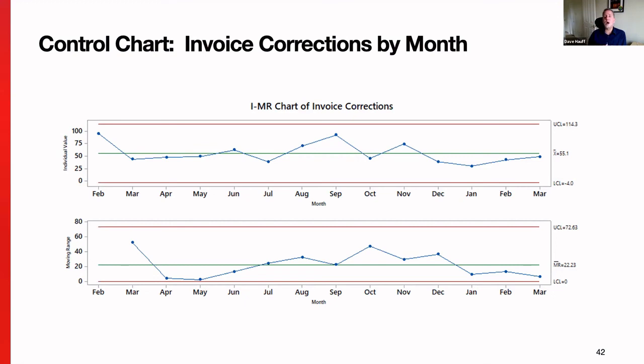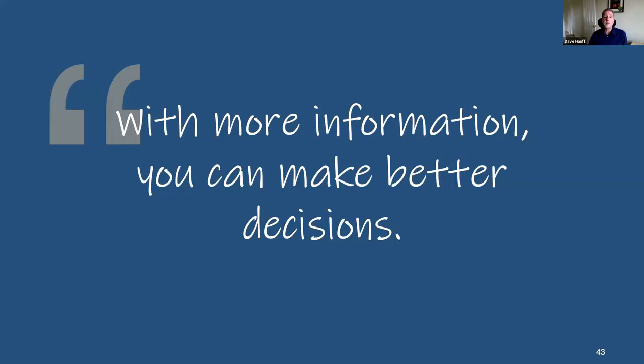And I then know when I see a change that's unusual and unexpected, now I can think about doing something. And I don't have to worry about the ups and downs that are just a normal part of this process. Okay, so it gives me some wisdom to be able to know when to take action and when not to do something. And with more information, you can make better decisions. Okay, so that's the idea of statistical process control.